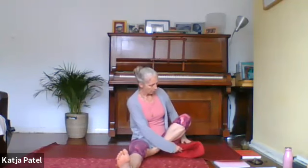So you start off, you can sit here on a cushion as well to get this tilt through the pelvis. And you can also have a cushion close to the hip to give support through the entire thigh, which is quite comfortable. And then you can rock forth and back. So you start with that, rocking forth and back.